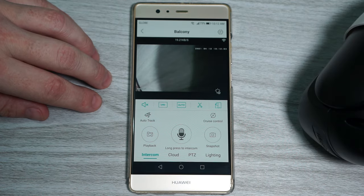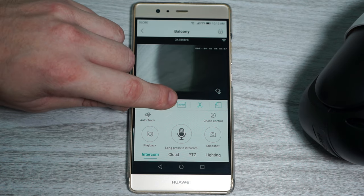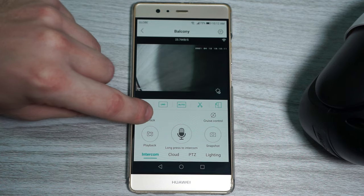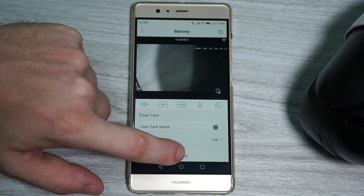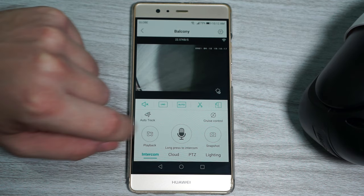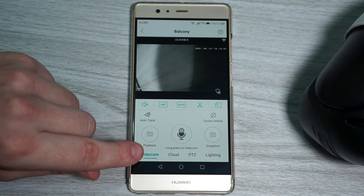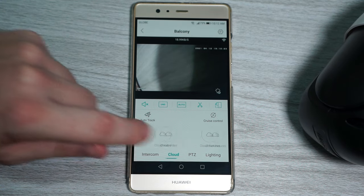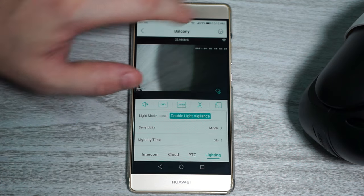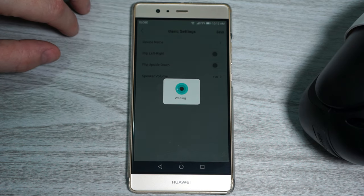Here on the main screen we can turn on and off audio, change the image quality, change the screen, record video and full screen. Down here we can turn on the auto tracking, set up patrol, watch playbacks, talk through the camera and take a snapshot. Here we have the different menus: intercom, cloud, PTZ and lightning. Okay, let's have a look at the settings. I will just quickly show the ones that I think are interesting to you.